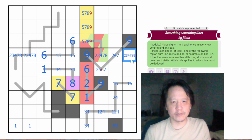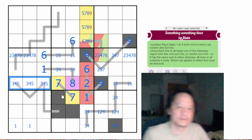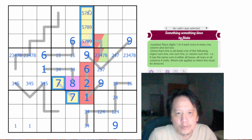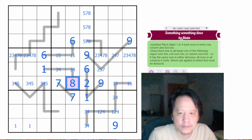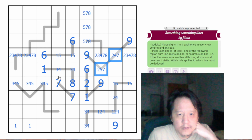So this can't be 9. This can't be 6. So it's 2 7 or 4 5. Therefore, this is 3 4 and 5. Hmm. So this is 9. Okay, so we can remove the black. We can remove the yellow. Okay, so this can't be 9 anymore. We're just tidying things up. Okay, so this is 2 7 or it's 4 and 5. Okay, so this is 3 4 5.